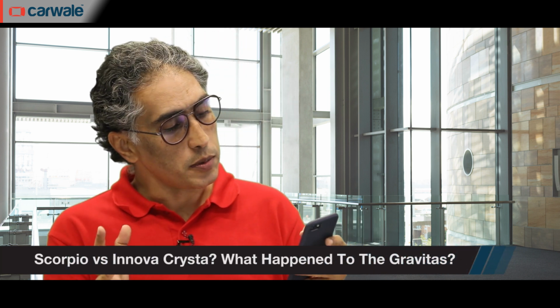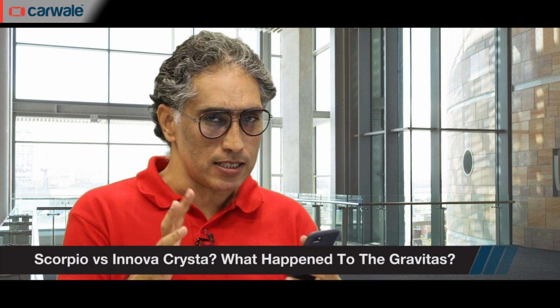We have another question, but the person hasn't left their name, but it's an important question. It says, when will Gravitas be launched? The Tata Gravitas, that's what the question asks. And the person wants to know whether the Innova is a better option or the Scorpio is a better option. So that's the essential thing.